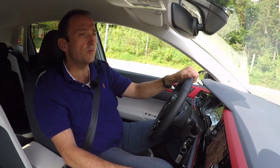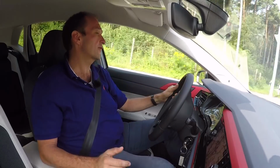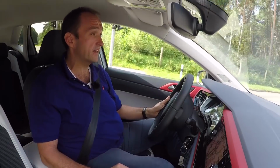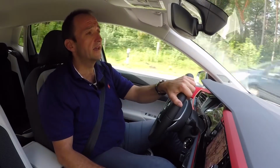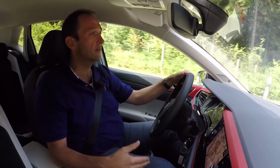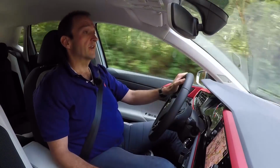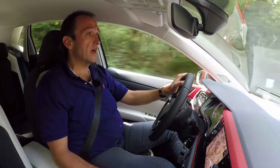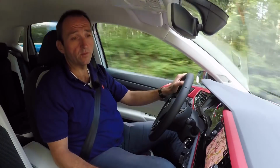For sure, the new Polo is not as agile and sporty as, for example, the Ford Fiesta, but due to the increased wheelbase, it is driving more relaxed, more mature, more grown-up than ever. Especially at higher speeds on the Autobahn, it feels like a way bigger car than it was before.